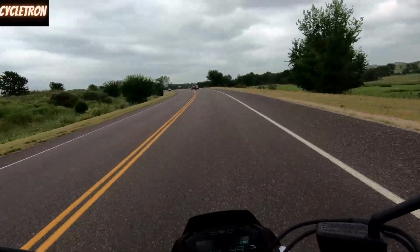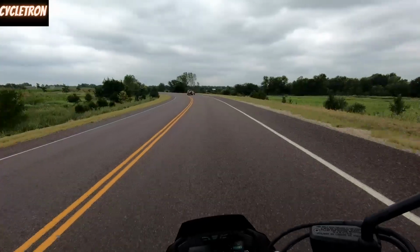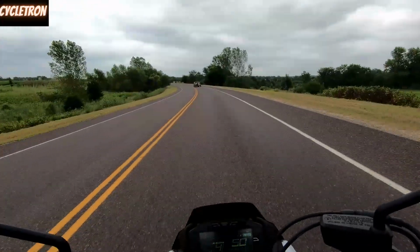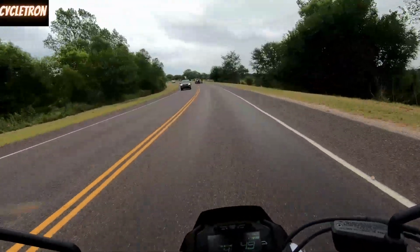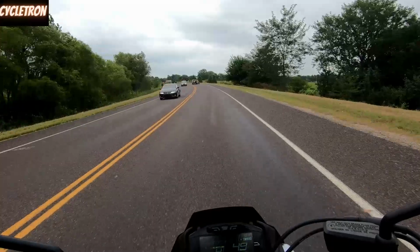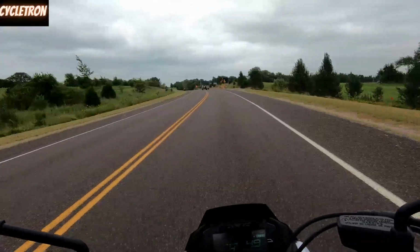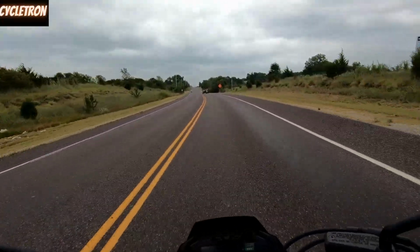Honestly, this is a comparable range to what the Harley-Davidson Livewire has, but it only takes me a couple minutes to top off with fuel versus an hour plus to charge a Livewire. So I'd much rather have a limited range gas-powered motorcycle than a limited range electric motorcycle. But that's just me.